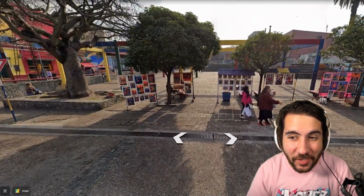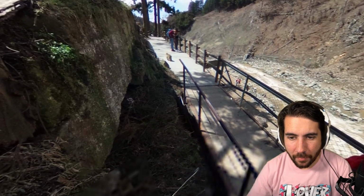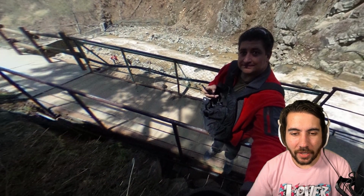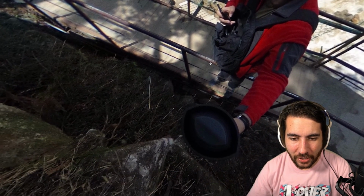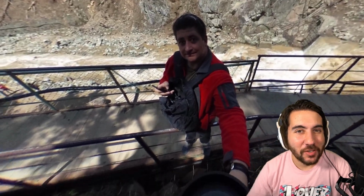Wow. This is pretty cool. Oh, it's an interactive monkey exhibit. You can just come... Oh, the Google Earth guy's taking a... that's what he is. The weird thing is it seems like he's either texting or he's taking photos with his phone. I wonder if he saw that monkey and he's like, I better get this on Google Earth.